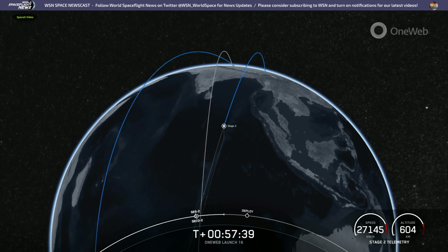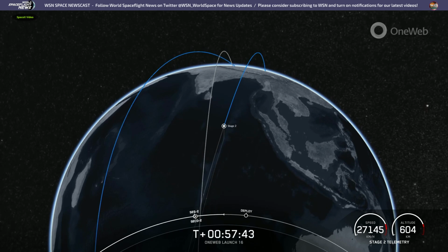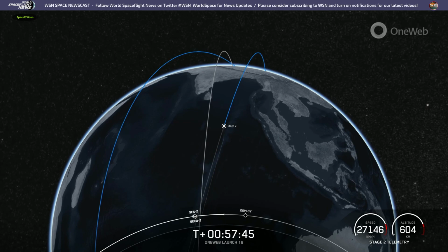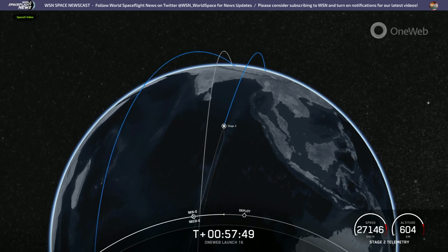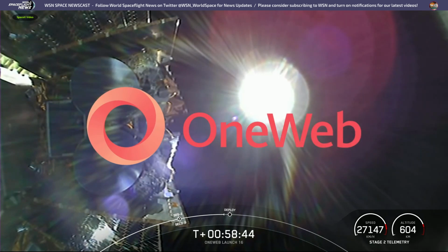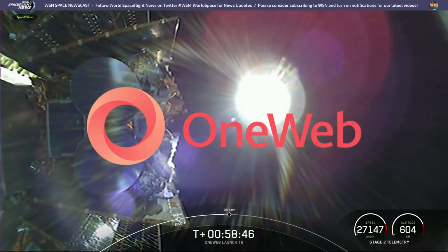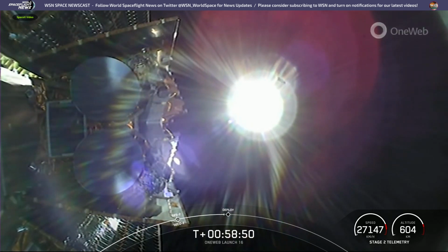Again, we are just about a minute away from the first payload deployment sequence. Again, that is the first of 3 sequences for deploying the payloads on this mission. Today's mission will mark OneWeb's 16th overall launch and bring their LEO constellation to over 80% completion with 542 satellites in space.